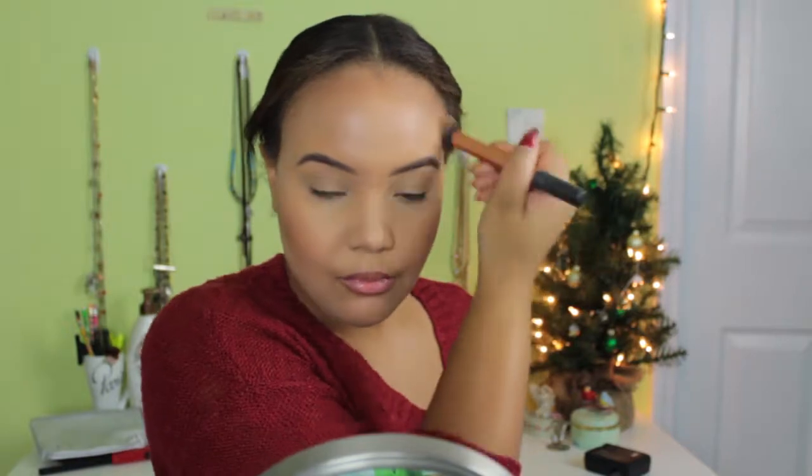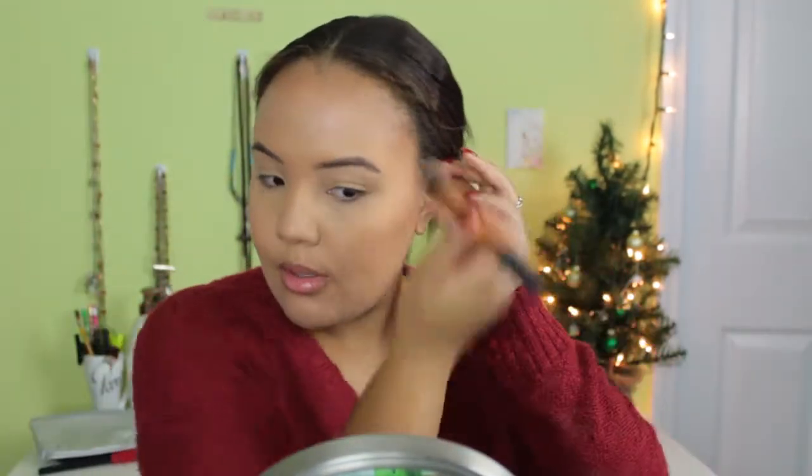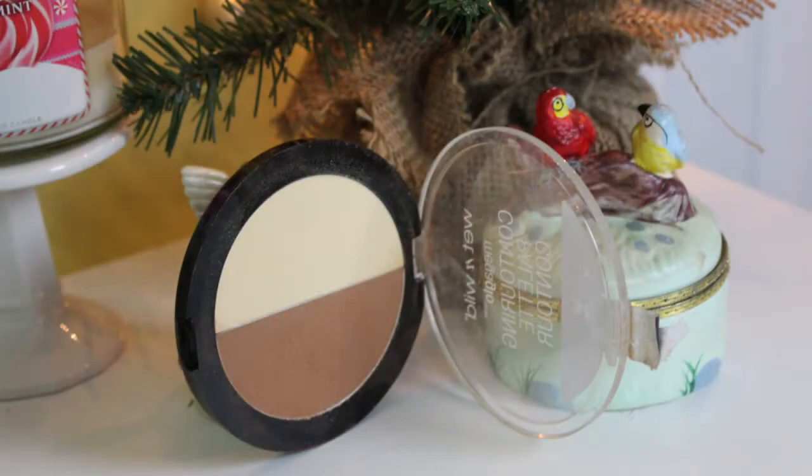So I'm just blending that on my forehead as well to cover up that five head that we got going on. You know the deal. You know what's going on here. So then I go ahead back into the Wet n Wild contour kit, and I take that yellow shade and just carve out my cheekbones.